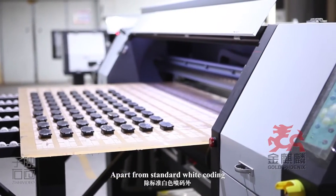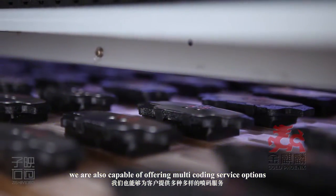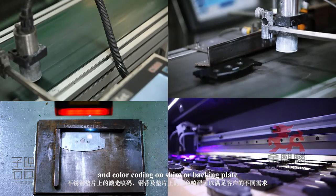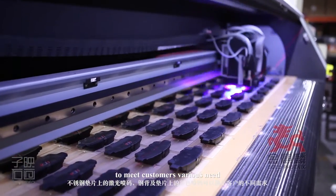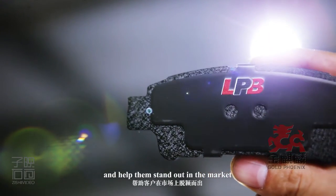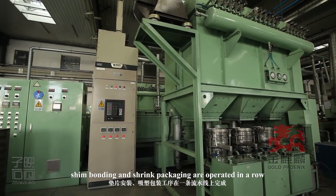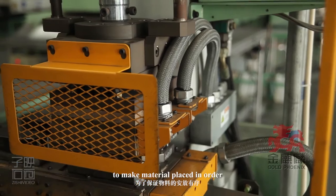Apart from standard white coating, we are also capable of offering multi-coating service options, like laser coating on stainless steel shim and color coating on shim or backing plate to meet customers' various needs and help them stand out in the market. Accessory riveting, shim bonding, and shrink packaging are operated in a row to make material placed in order.